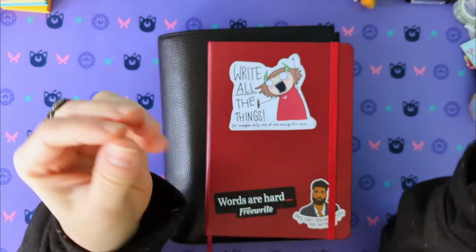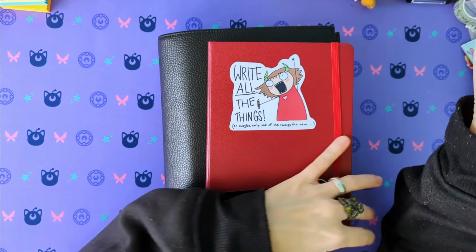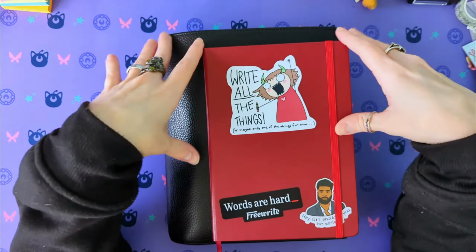But I wouldn't take all of those things at the same time if I was going out for a writing session or something like that. But right now I'm in the plotting, outlining part of the process in my book.